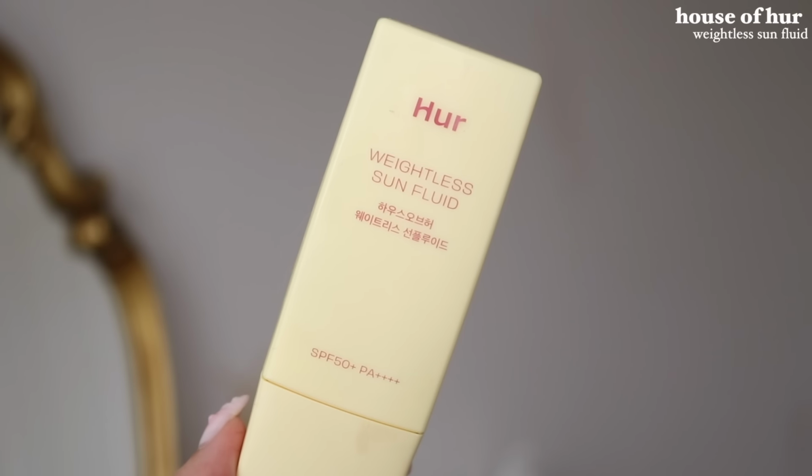Then I finished up the House of Her Weightless Skin Fluid. I already have another one that they sent me. I absolutely love the sunscreen. It's so lightweight. I love the bottle as well, how it's so easy to apply. You can apply it like this. It blends so seamlessly into the skin and doesn't interrupt your makeup. And the packaging, the bottle, super cute. And of course, I love Sunny. She's my friend, and I just love her products as well. I think she's doing so well. Definitely would repurchase. Top 3 sunscreens for sure.